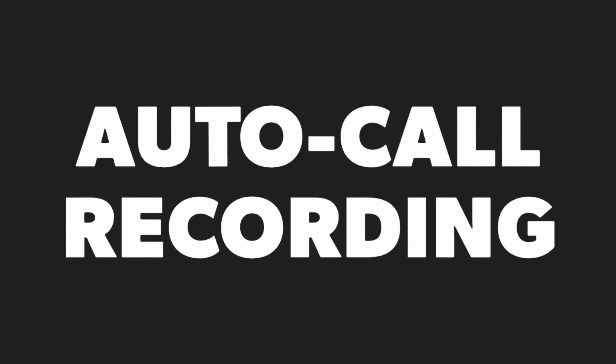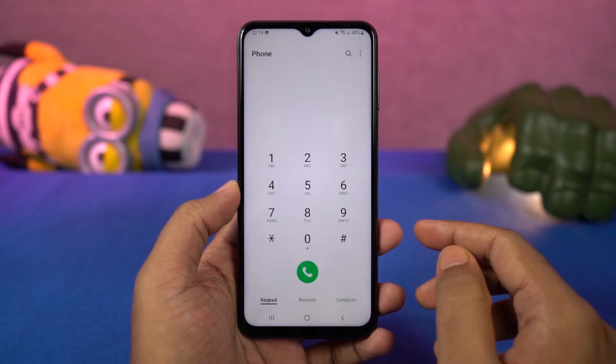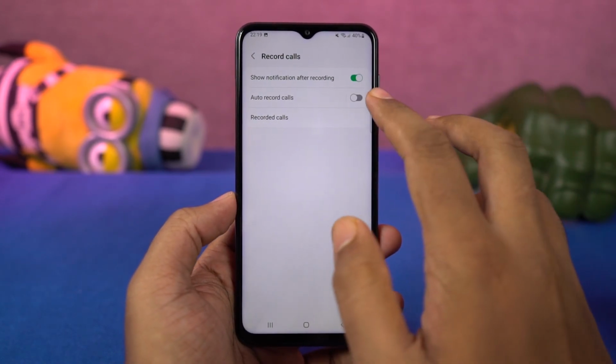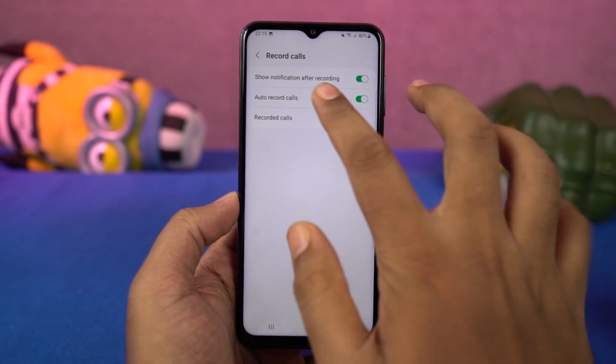Next we have Auto Call Recording. Now this feature allows you to record calls automatically on your phone, whether you get a call or make a call. You can enable this feature from the phone dialer settings.